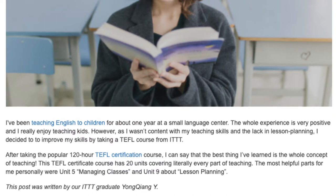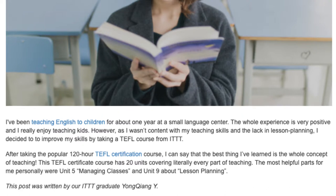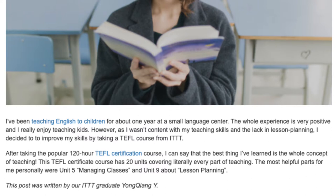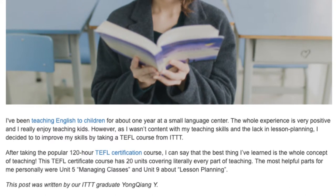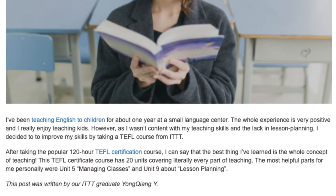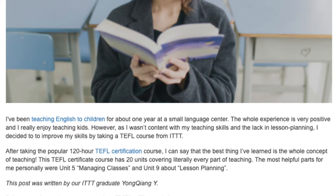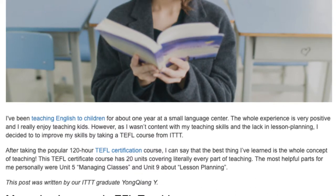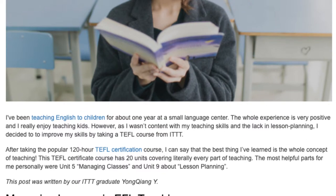However, as I wasn't content with my teaching skills and the lack in lesson planning, I decided to improve my skills by taking a TEFL course from ITTT. After taking the popular 120-hour TEFL certification course, I can say that the best thing I've learned is the whole concept of teaching. This TEFL certificate course has 20 units covering literally every part of teaching. The most helpful parts for me personally were Unit 5 Managing Classes and Unit 9 about lesson planning.